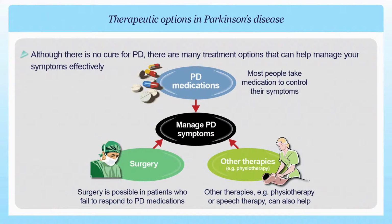Unfortunately, there is no cure for PD at present. However, there are a number of ways to treat it. The treatment available can be very effective in controlling the symptoms of PD. Medications are the most commonly used treatments, alongside physiotherapy, exercising and a good diet. Surgery can be used as PD advances to help control the symptoms, especially motor complications that can occur.